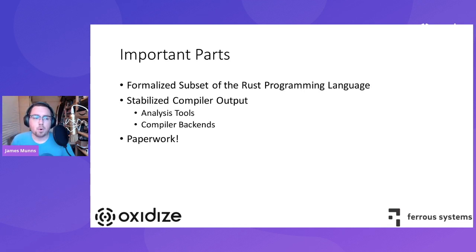We also think it's important to come up with a stabilized version of the compiler output. This is important for two main reasons. We see people using Rust and wanting to be able to analyze what their programs are doing. And for this, it means that they need to have an input to their programs that they can use to make assumptions and do analysis on. So they need some kind of stabilized output from the compiler that allows them to build these reliable analysis tools to make stronger guarantees on what their programs are going to be doing.